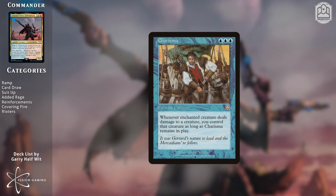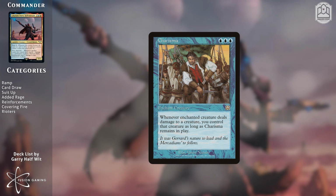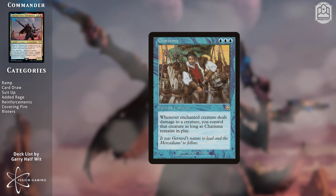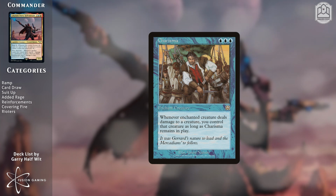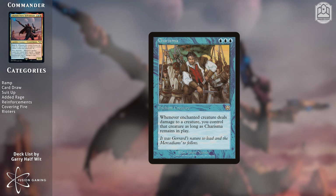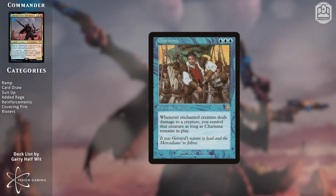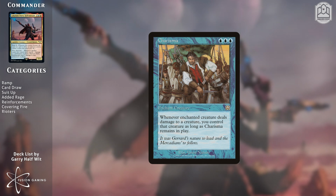Okay, can you do this one? Whenever enchanted creature deals damage to a creature, you control that creature for as long as Charisma remains in place. You enchant your 3-slug, snub-nosed revolver guy. Yep. Then you hit said creature for 1. He will hit them for 2. If the creature survives, they are now your creature, as long as this enchantment's in play. Neat. Do you know what's cool about that? It's from Masks.